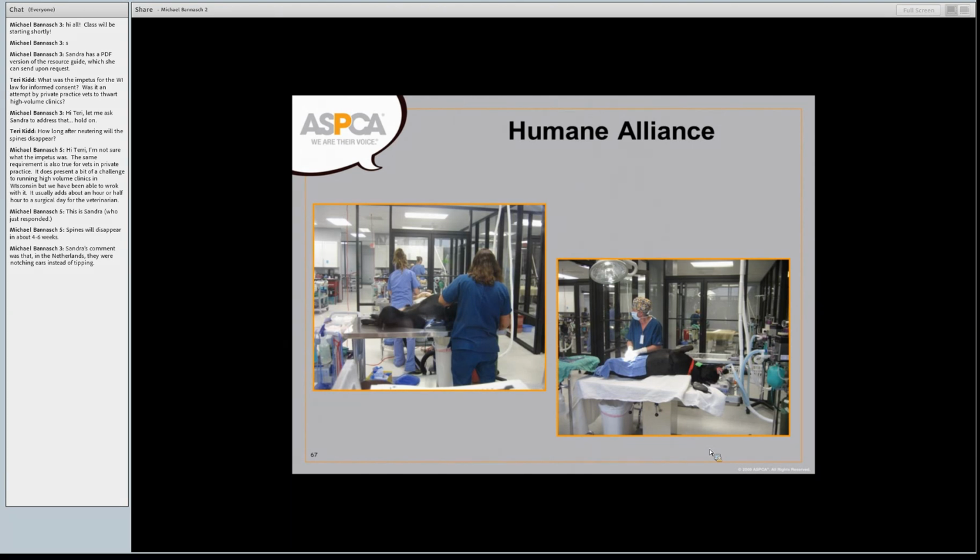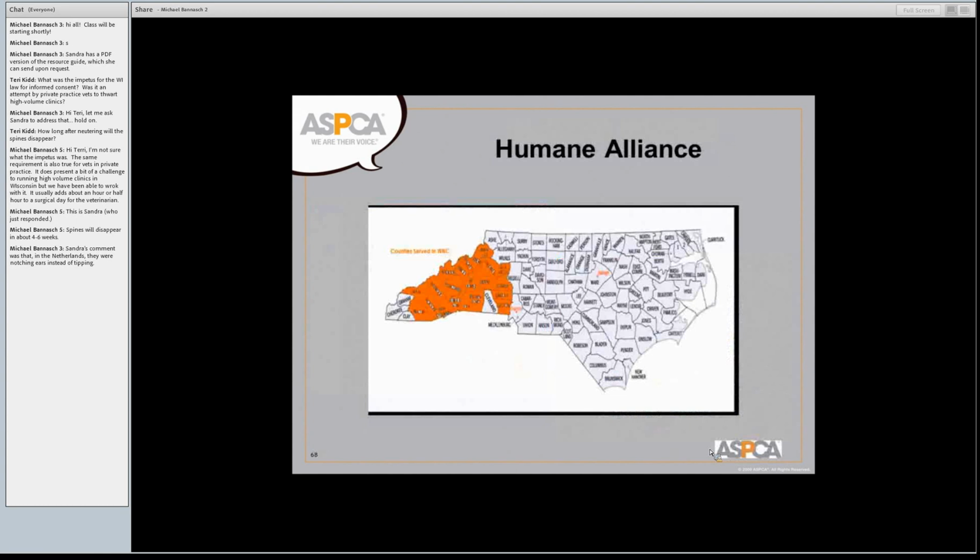They have a huge renovated building. They're always expanding. And they have six surgical suites, each with 2 surgical tables. So that when the surgeon is done with one animal, they reglove, they turn around, and they start the next patient. And then each surgical suite corresponds with a prep area that also has 2 surgical tables. That's the area of Western North Carolina that their transport system covers.